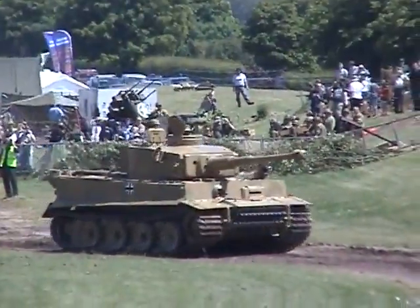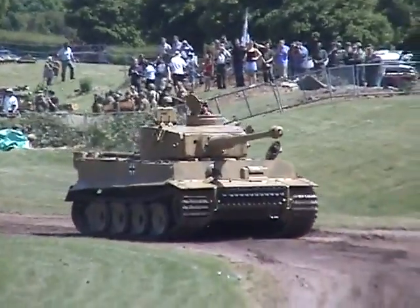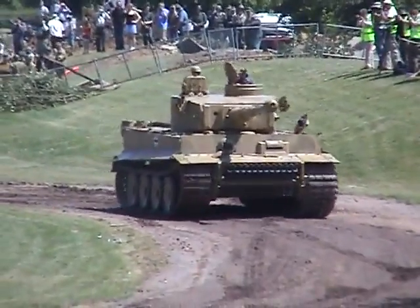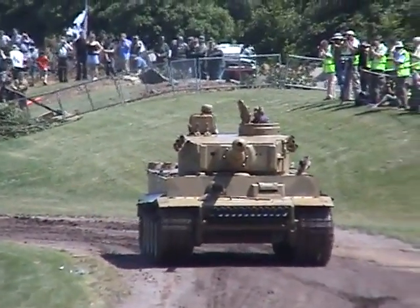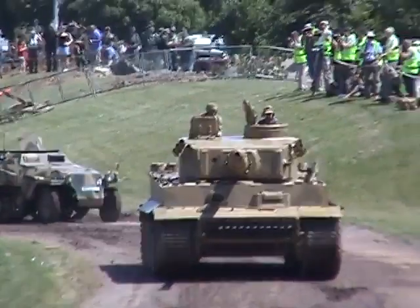The Tiger, because of its greater weight, has overlapping and interleaving roadwheels. There's still torsion bar, but there's far more of them, and the theory behind that, of course, is that in order to alleviate the ground pressure, which is the curse of these heavy tanks, as much rubber as possible bearing on the tracks makes all the difference.